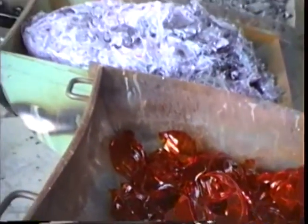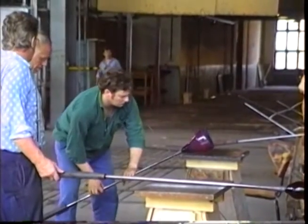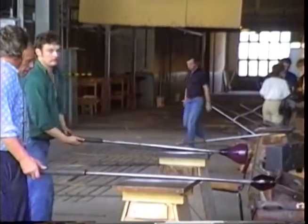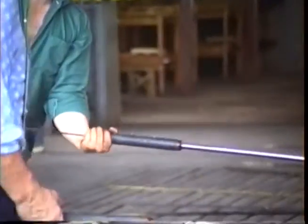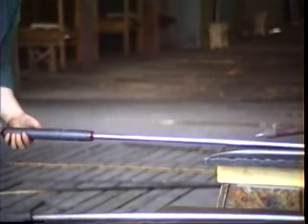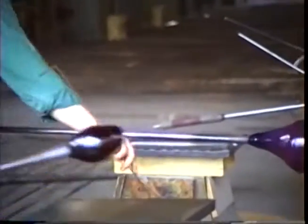In Lauscha, the lampwork production is mainly hollowware. This man takes a metal rod and shoves it down the blowpipe to penetrate the hot mass, creating a void, making it easier to blow the bubble all the way to the bottom of the mass. In 30 years of observing glass blowing around the world, this is the only time we have seen this done.